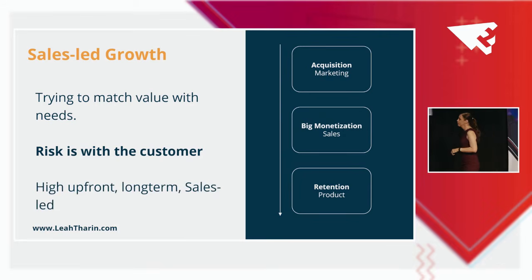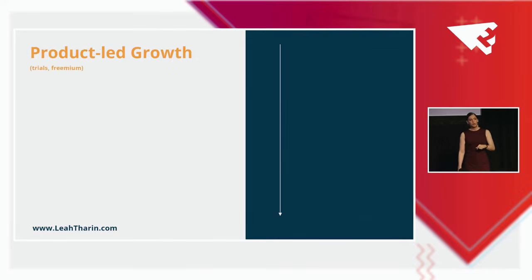On-premise software, good times. Okay, what this is, it is high upfront cost. It's a long-term commitment. It is sales-led. How do we do this in product-led growth?